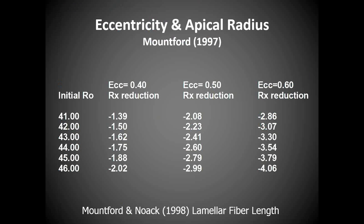And a study by Mountford and Nowak quite a number of years ago showed us that the flatter the corneas, the lower the potential for effect. The steeper the corneas, the higher the potential for orthokeratology effect. Also, the lower the eccentricity, the lower the potential for effect. In other words, eccentricity measures the rate of corneal flattening. Zero eccentricity would be a sphere. So the higher the eccentricity, the higher the potential for ortho-K effect. So you want eyes that are steep and high eccentricity. They seem to respond best to orthokeratology treatment.